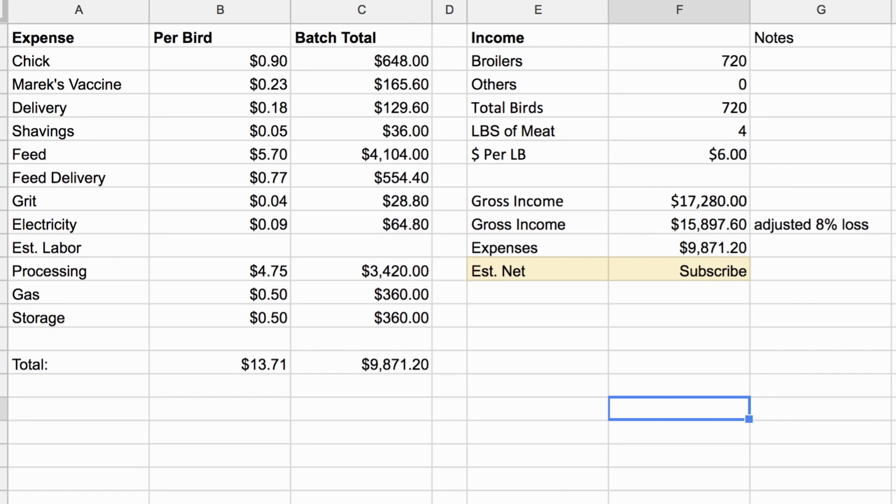Now on the finances side of things, we've used our Pastured Poultry Packet #1 from Farm Marketing Solutions to figure out that my chicks cost me about 90 cents apiece, and for 720 birds, $648 total. And we go down the line with my vaccines, delivery, shavings, feed delivery, grit, electricity.